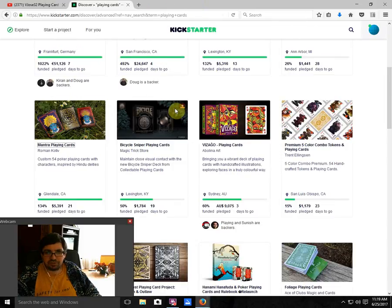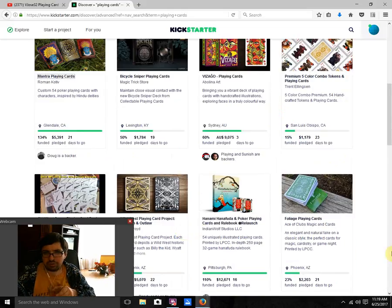Next up, Bicycle Sniper from Magic Kickstarter collectible cards. 50% funded, 19 days to go. It should fund. It's just a matter of time. The Zago playing cards by Abelina Arts, 60% funded, 3 days to go.